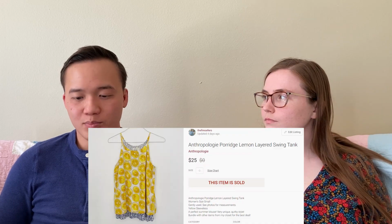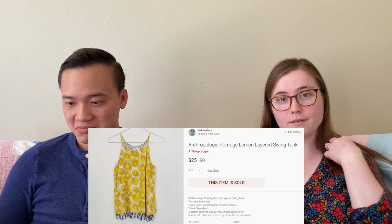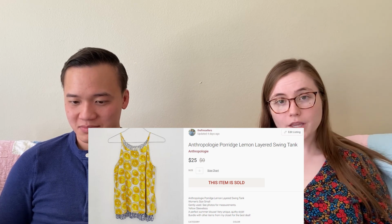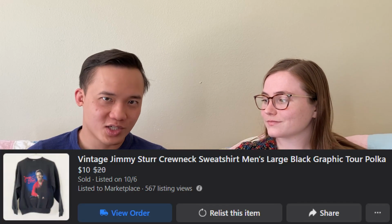Yeah. We sold this top by Porridge for $25 on Poshmark. Yeah, so this surprised me. It was just kind of a swing sort of tank top. I thought it was really cute, which is why I picked it up, but it sold for full price, which was awesome.